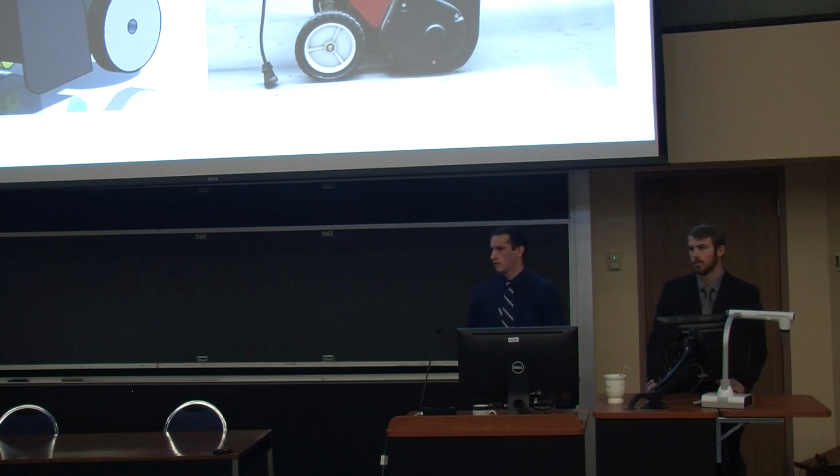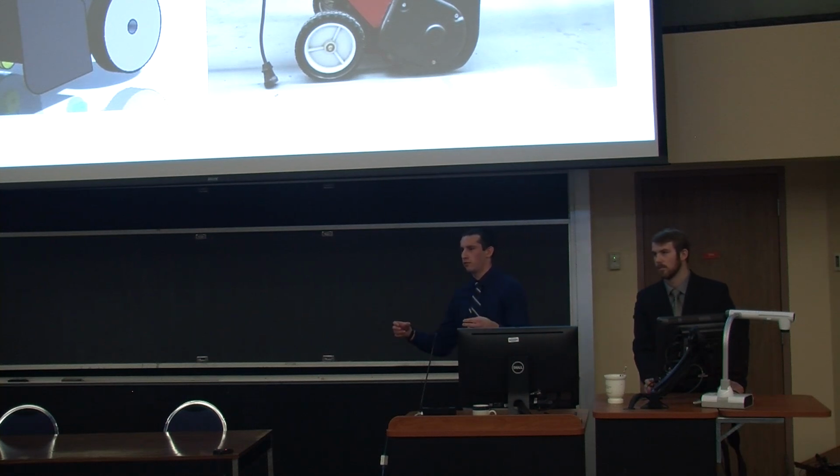So you still want to use those two motors to give you some propulsion. Yeah, that's it. Our snowblower was completely manually pushed. It wasn't self-propelled. The gas motor was not hooked up to the wheels at all. So we had to add some adjustments.